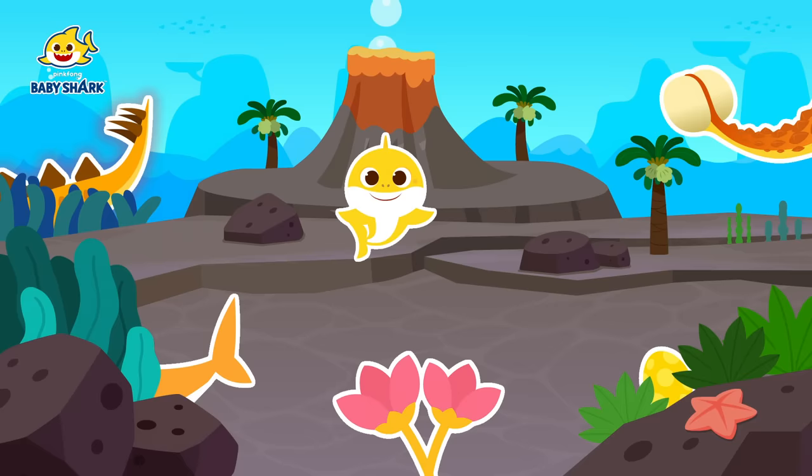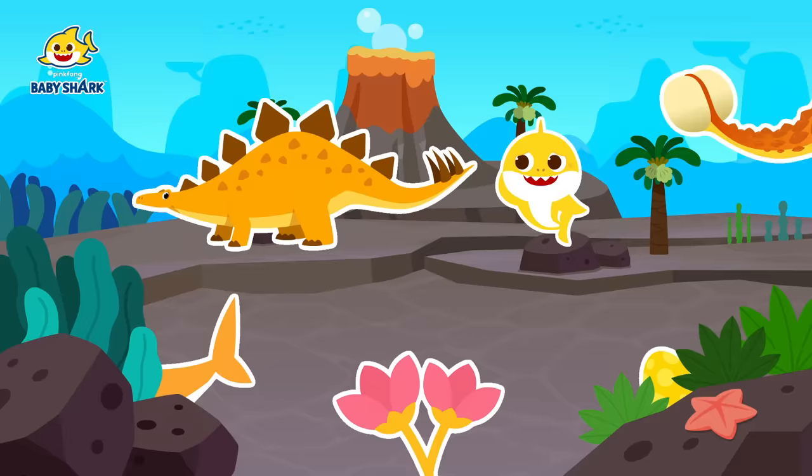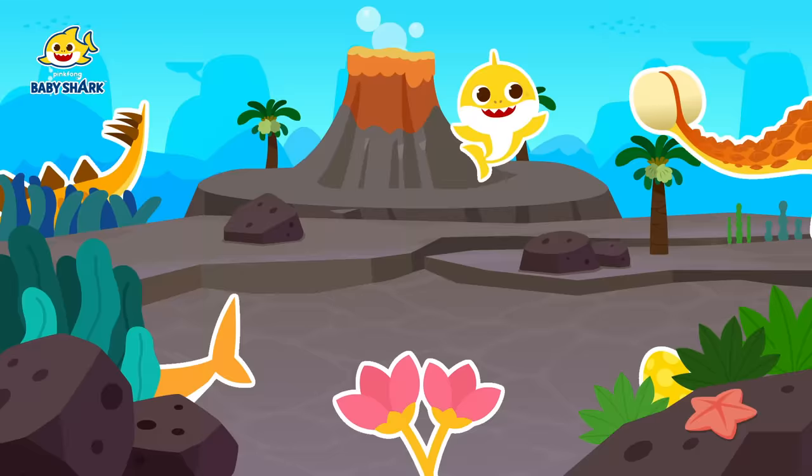Huh? Who's this? Careful! I have very pointy spikes on my tail. I'm sorry, Stegosaurus. Phew! I almost got poked by your spiky tail. What's that big tail moving over there? Oh my! I thought the evil pterosaurs were here to get me.